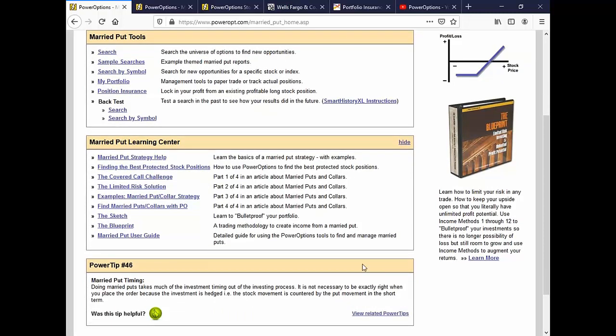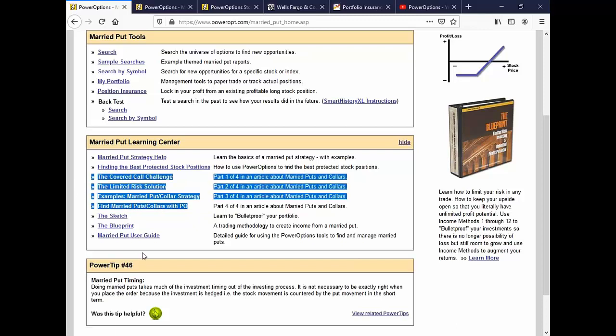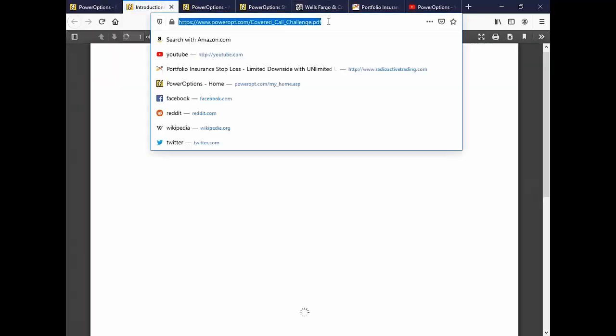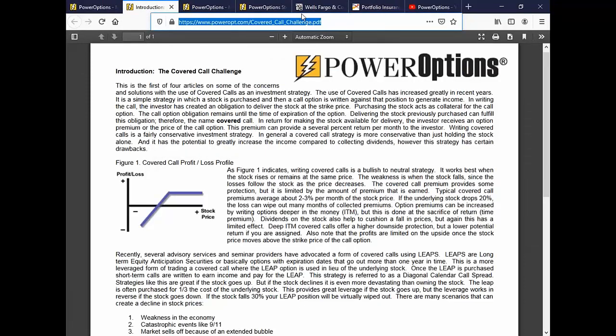I'm not sure if you're on Power Options, but there's a 4-part article that Ernie wrote when we first started getting involved with radioactive trading techniques in the blueprint. The covered call challenge, limited risk solution, married puts and collars, okay? This article here, let me just see it. I'll send you the link real quick. In the chat, well, I'll send it to everyone in the chat window. Here we go. There we go. So it talks about the structure of the trade.